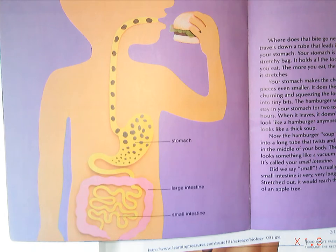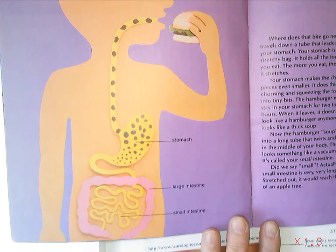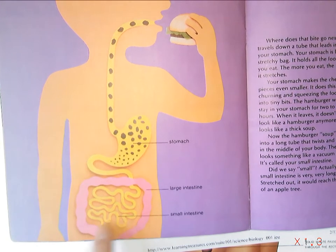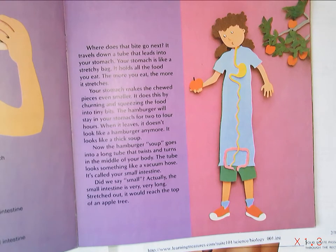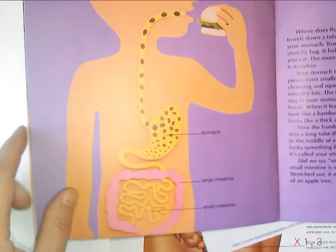Now, after it's in your stomach, it goes into a long tube that twists and turns in the middle of your body, right here. The tube looks something like a vacuum hose, and it's called your small intestine. You can see that right here. Did we say small? Actually, the small intestine is very, very long. If you could stretch it out like this, it would reach the top of an apple tree. So your small intestine is curled up all inside like this.